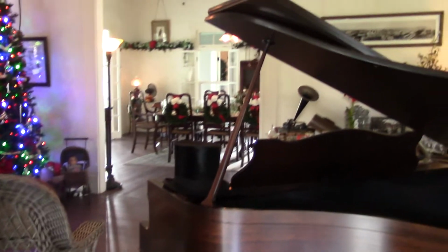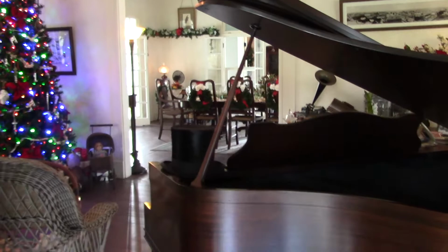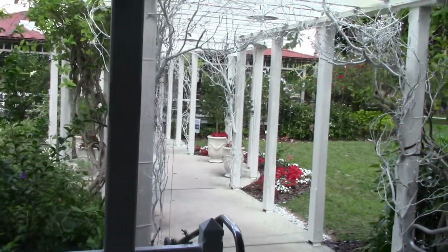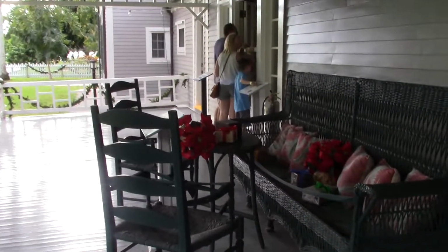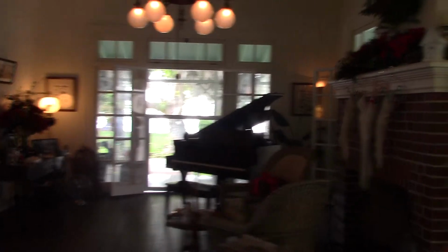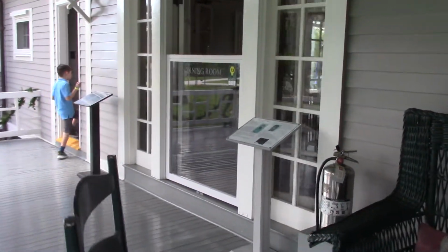Just another view from the sitting room looking into the dining room back there. That is the only two rooms on this floor. But if we look over here, there's a whole other house. We also had a bench and some tables out here. And once again, here's just another view from the sitting room. I would look out into the back over the river. And then we'll get one more shot of the dining room from just another angle.